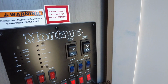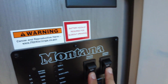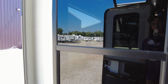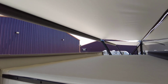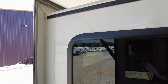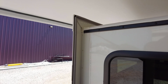Now, a highlight, some RVs have it wired together where you guys can do them both extend at the same time. I'm not sure if we can do that. Let's see if they both come out at the same time. Some do. Some don't. There we go. I love it. Lets them open at the same time. Can't beat that. That is great.